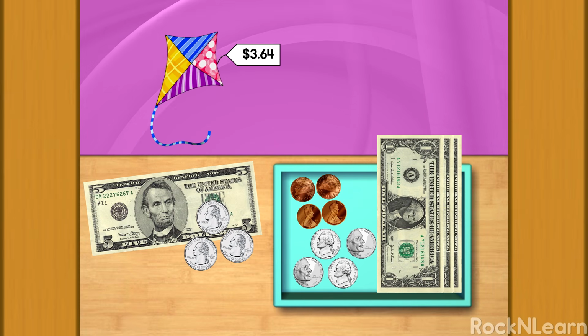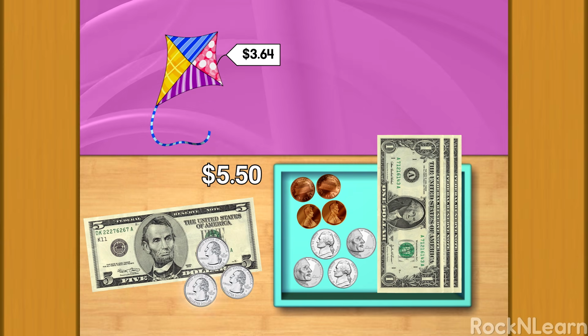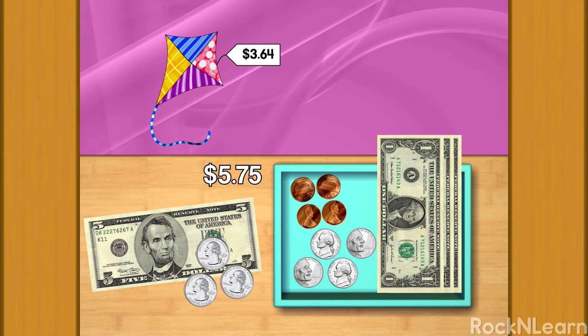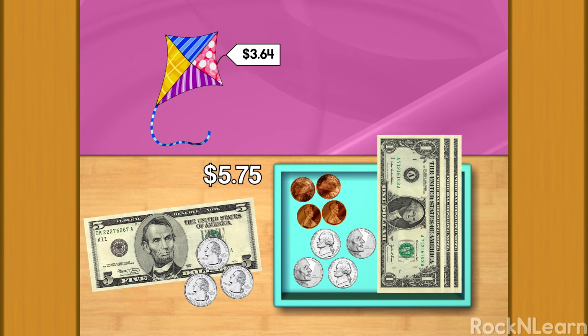This customer is paying with $5.25, $50, 75 cents. Sometimes people will give you change close to what they owe so that they don't have to carry around as many coins. Using the tip we just learned, let's look at the coin part.